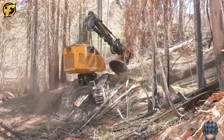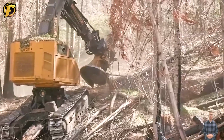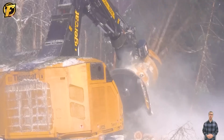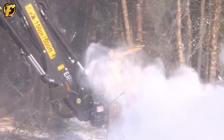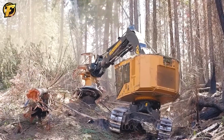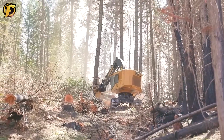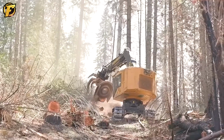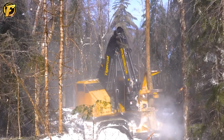The TigerCat 822E logging machine equipped with the 5702 chopping head is not only a machine in the forestry industry but also a symbol of surprise and modernity. The integrated 5702 chopping head delivers outstanding high performance, allowing for quick and precise cutting of wood. Advanced controls help optimize workflow and ensure safety.